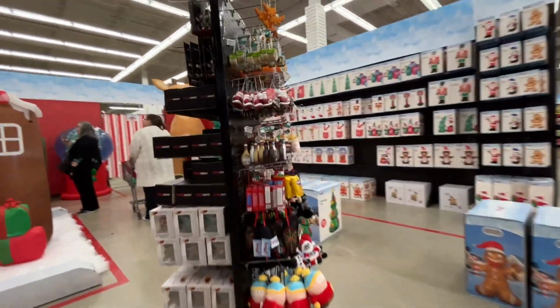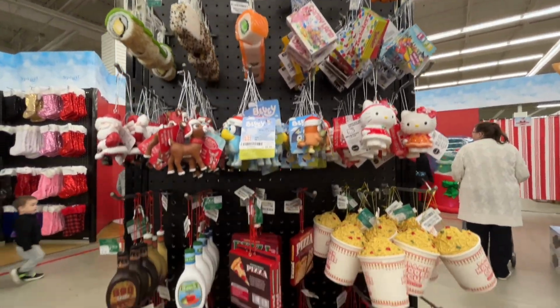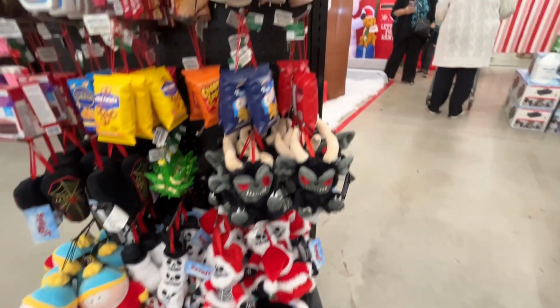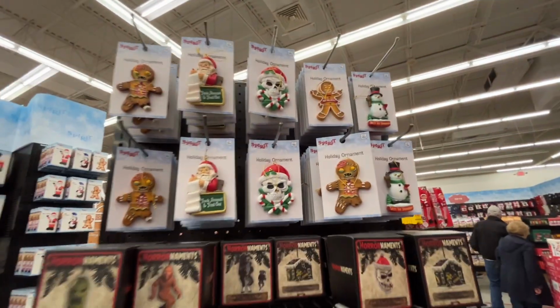And then we have some ornaments. Really cool ornaments, especially the licensed ones. But my favorite is probably that skeleton Santa right down there. And they do have that as a plushie. Back here we have some horror ornaments.